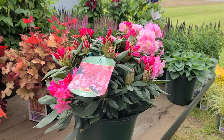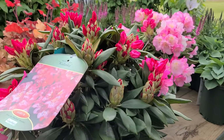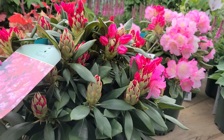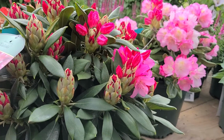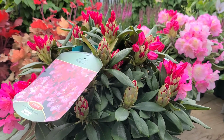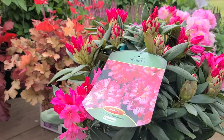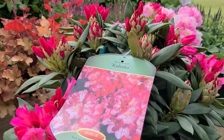Now, where would we be in springtime if we didn't have azaleas and rhododendrons to brighten up our woodland gardens? And if you're looking for a beautiful, compact growing and very free flowering modern day hybrid, then take a look at this beautiful variety that's called Rhododendron Kalinka.